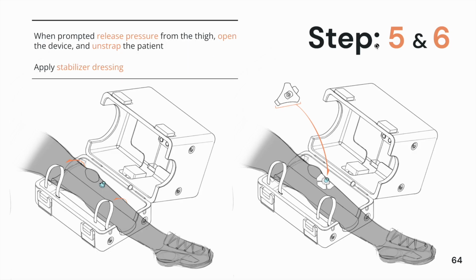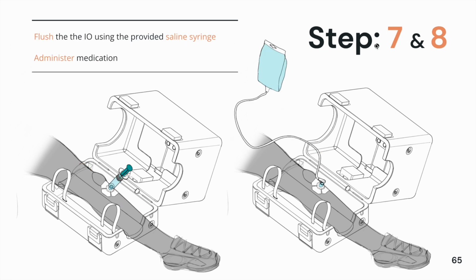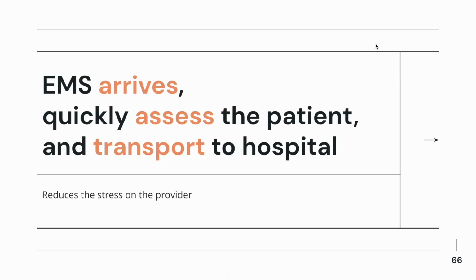Step 5. When prompted, release pressure from the thigh, open the device, and unstrap the patient. Step 6. Apply the stabilizer dressing. Step 7. Flush the insertion site using the provided saline syringe. Step 8. Administer the medication. After the procedure is complete, simply wait for EMS providers to arrive.